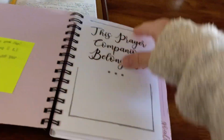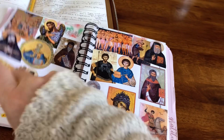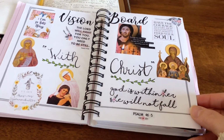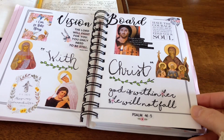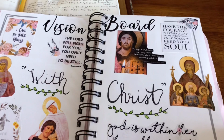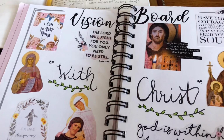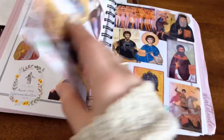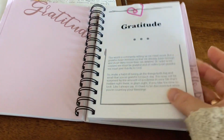Then I go through my prayer companion, and I promise this is not a bunch of self-promotion that I'm talking about both of my books, but these really are the two that I use pretty much every day. So I like to just go through my vision board and remind myself of these little quotes and motivational things that I have in there. And so I just like to flip through that.